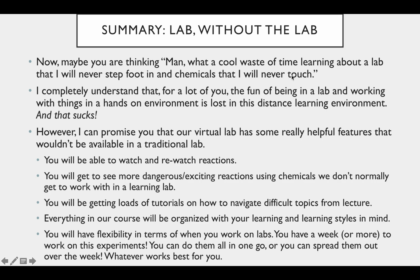Okay, so summary of our lab without being in the lab. So I'm guessing that there's some of you at least that are thinking, man, this is such a waste of time. I'm learning about all this stuff in a lab that I'm never actually going to handle, and I'm never going to deal with these chemicals. And I get that. I understand that working with things hands-on in the lab is definitely a really cool experience. I obviously am biased and think it's really awesome. And it sucks that we don't get to do that.